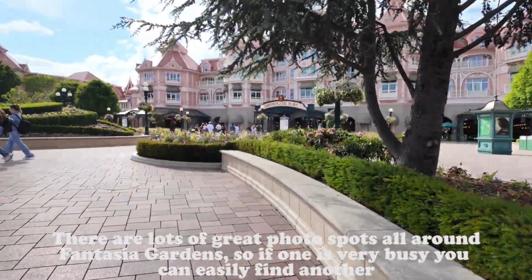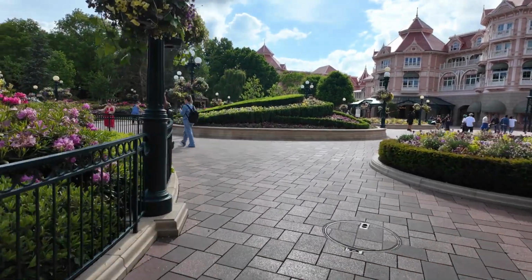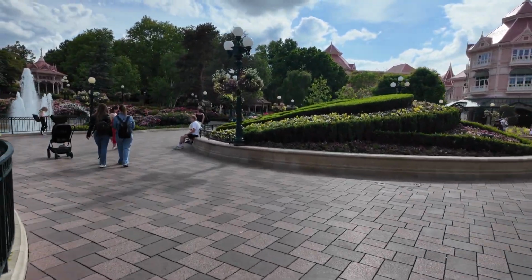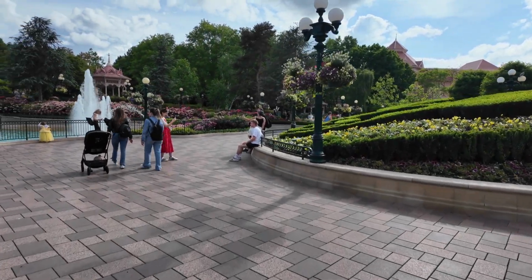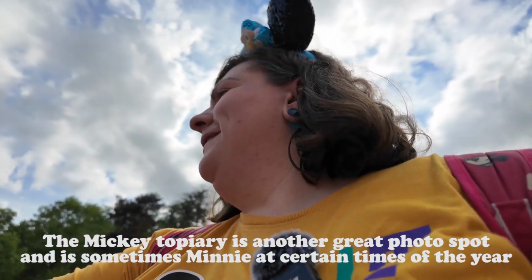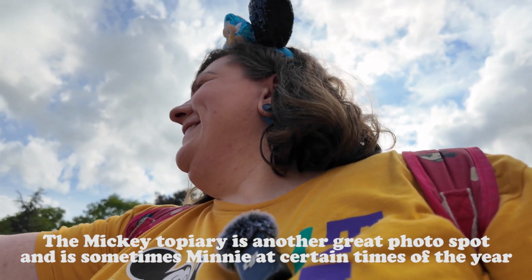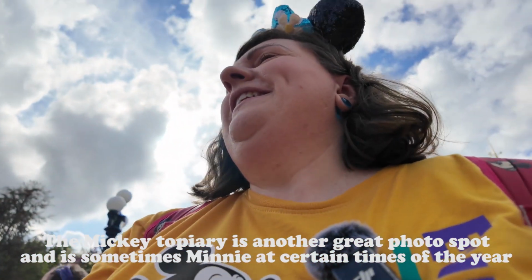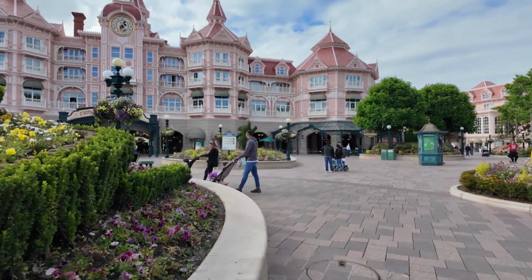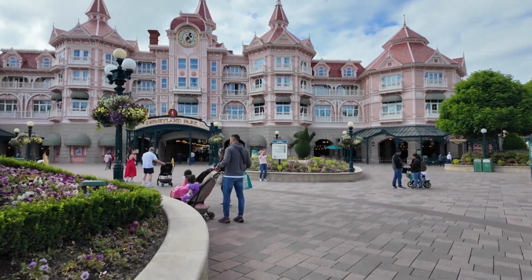One more stop, maybe two, before we actually enter the park. Obviously, this is going to add a bit of time on, but you have to do it. You have to get the photos. Okay, we secured the photos, so now let's go under the sign.